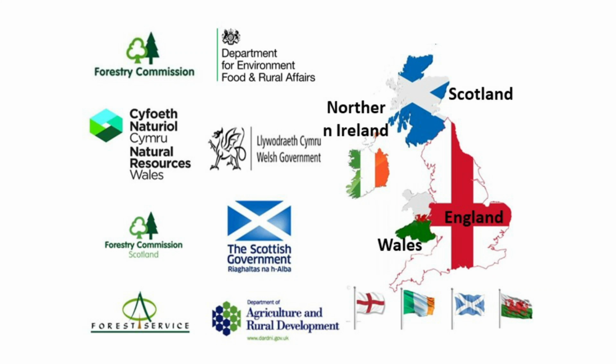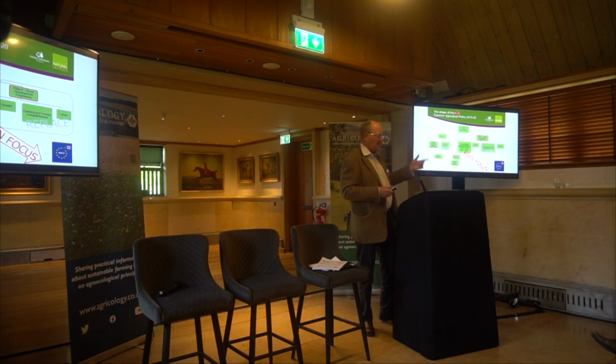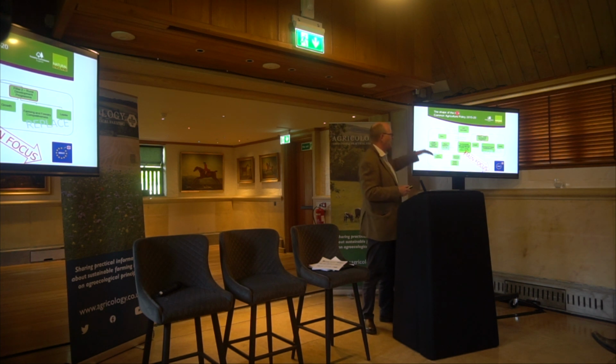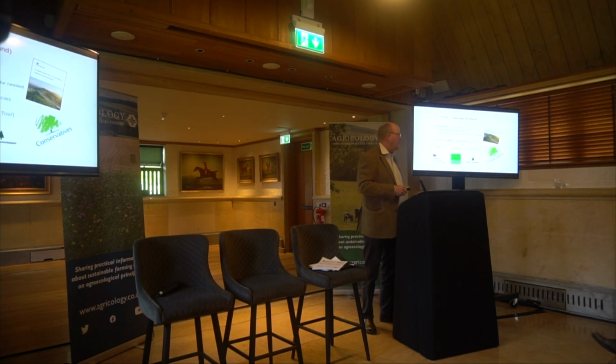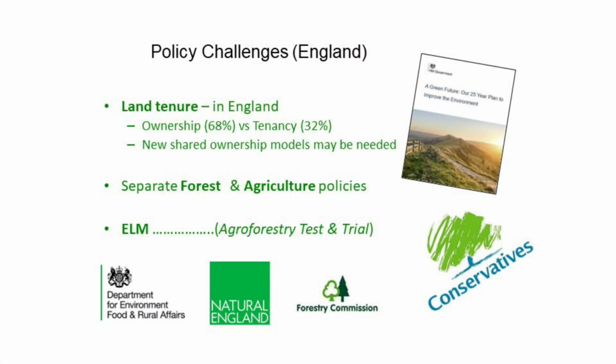We're talking England here today, but we still have these issues between Scotland, England, Wales, Northern Ireland. We all have slightly different takes on this in terms of where it goes between the different departments and services. So we've already heard from the previous speaker, so I'm not going to dwell on this. We're on a different transition away from the Common Agricultural Policy, with more around environmental services and the ELMs being essential to that. And as I've already said, there's some challenges here for us.